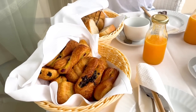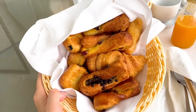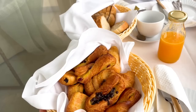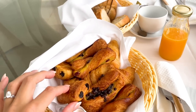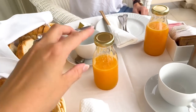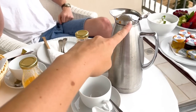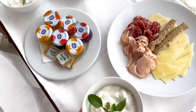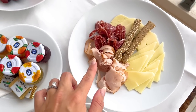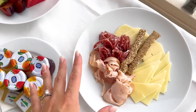So here it is, we've got this massive, massive little basket of, is it like pain au chocolat? Just like raisin ones. Pain au raisin. Oh my goodness me. All sorts, some bread. This is actual freshly squeezed orange juice and it's delicious. Big thing of coffee, they know as well. And then we've got two yogurts. We've got this little, what's this called? I can't remember. Like cheeses and meats.